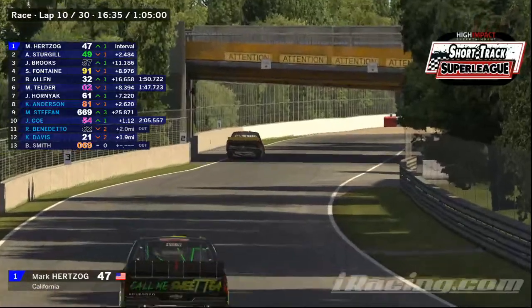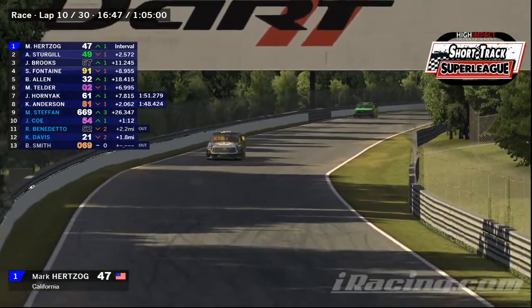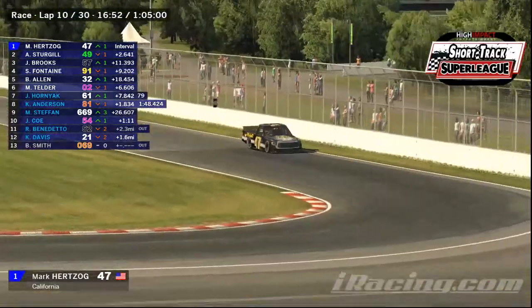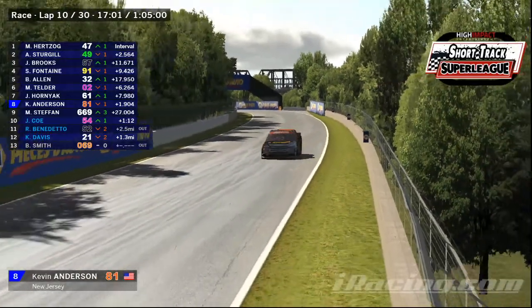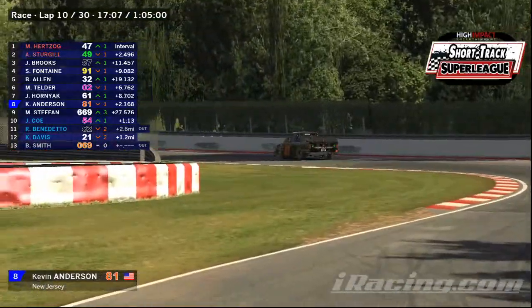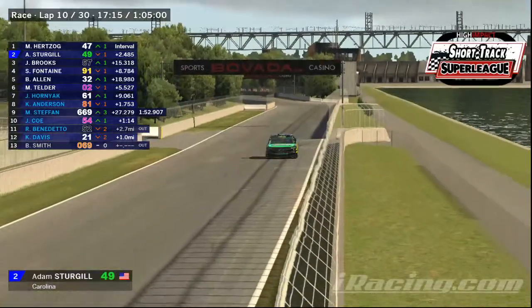And once again, heading towards that chicane where we've seen several guys lose the back end under braking, it looks like your two leaders are getting it right this time. No real close battles on the track. Kevin Anderson here following Jeff Horniak by about 2 seconds. Both are looking to be fairly cautious. So let's keep an eye on our leaders here.